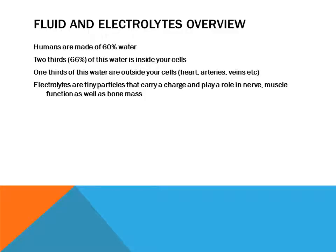Human beings are made up of mostly water. Your cells contain two-thirds of this water, cells such as fat cells. One-third of this water is outside of your cells in structures such as your heart, your arteries, your veins, your brain, etc. Now, electrolytes are generally tiny particles that, when put into the water, disperse a charge. They play a role in nerve function, muscle function, as well as bone mass.